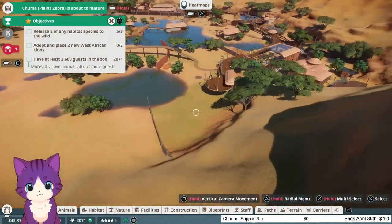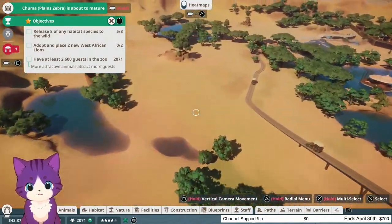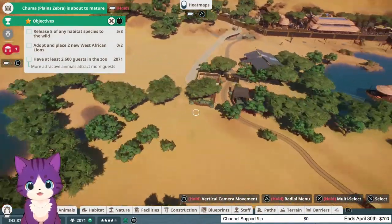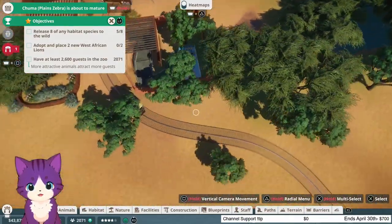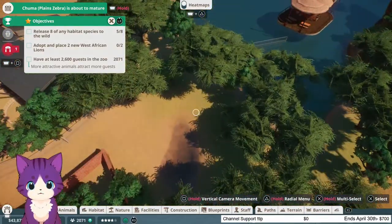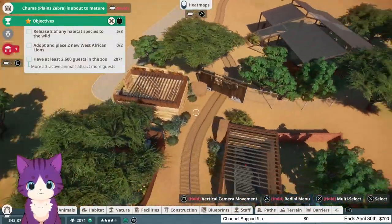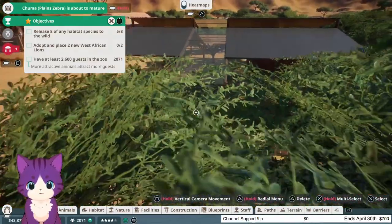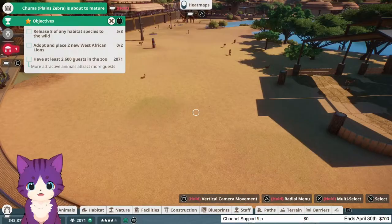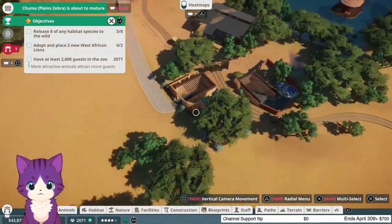Beautiful. So for this lion enclosure, I might actually just do the keeper stations over here and just fully wall that off, to be honest with you. Is this being used? Oh yeah, that's part of another area.